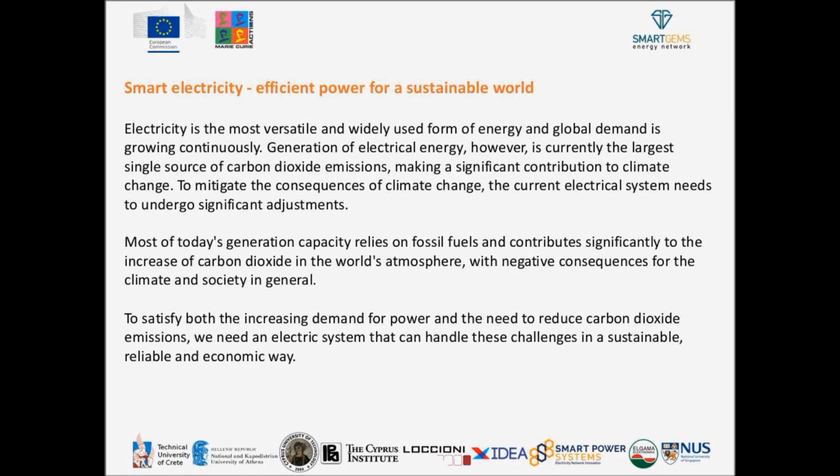Electricity is the most versatile and widely used form of energy, and global demand is growing continuously. The generation of electrical energy, however, is currently the largest single source of carbon dioxide emissions, which makes a significant contribution to climate change. And in order to mitigate the consequences of climate change, the current electrical systems need to undergo significant adjustments.